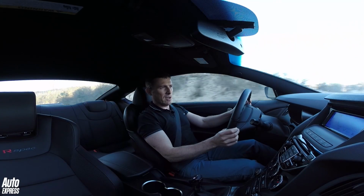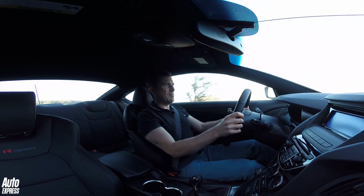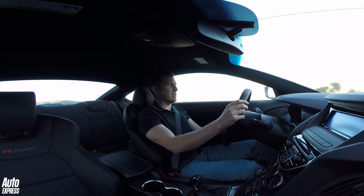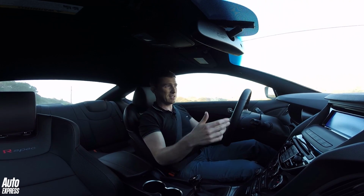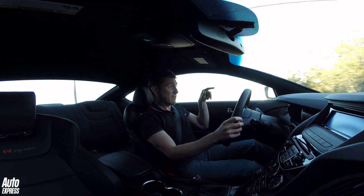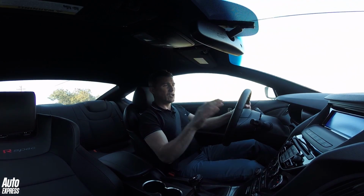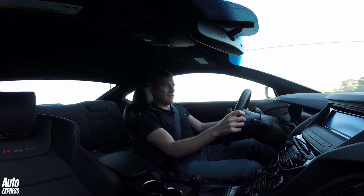The particular model I'm driving here is the R-Spec, and so that's the mid-level car, and it'll cost you about an extra £2,000, and for that you get these lovely sport seats. They're really comfy. I've done 1,000 miles in this car and they haven't given me backache at all. It's a very comfy car to travel in, actually. Even though this R-Spec model has sportier suspension for better handling, it still rides very well over bumps.